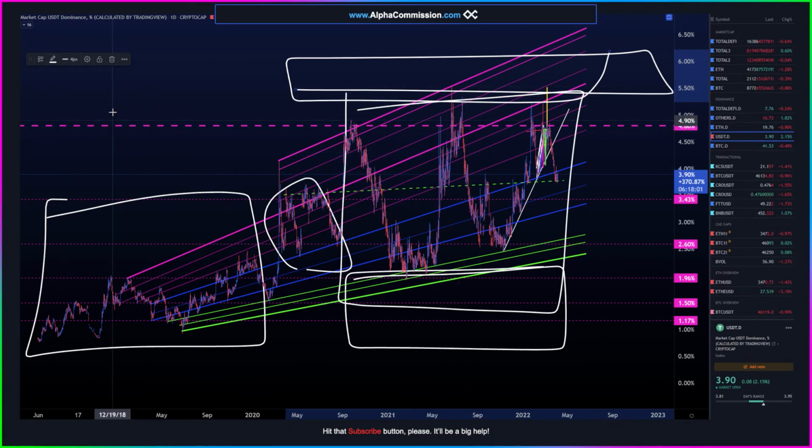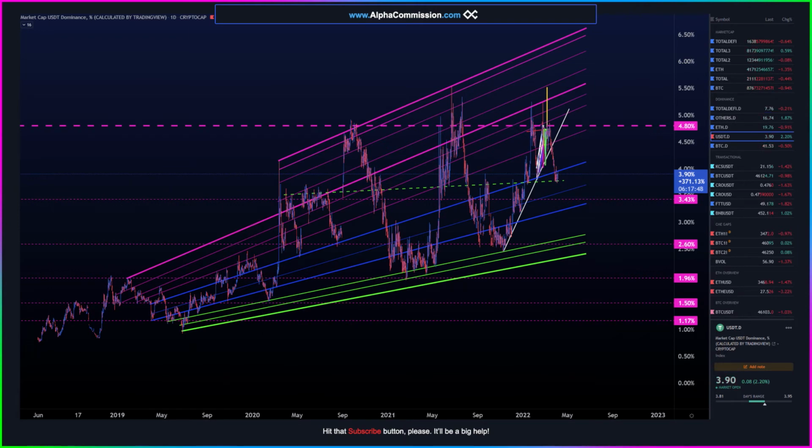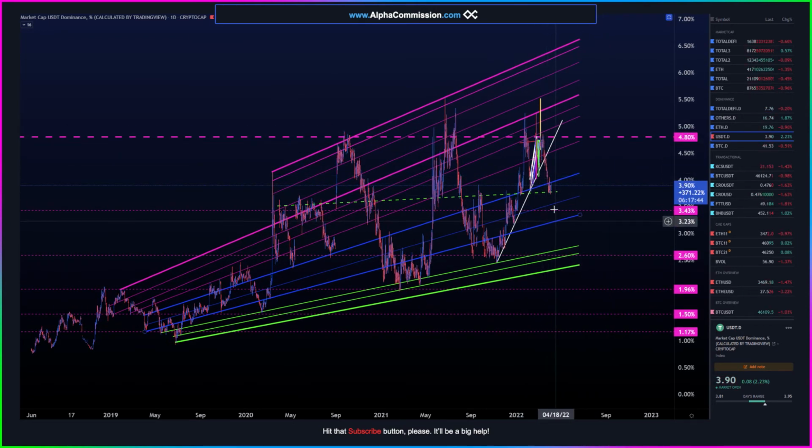Of course, USDT dominance, that's the Tether dominance, so it's the stable coin dominance. The higher this is, the worse it is for Bitcoin. The lower it is, the better it is for Bitcoin and crypto in general. And so we're on the down path, right? We're on a down path. Yeah, we can actually turn around from this middle area. Check it out.